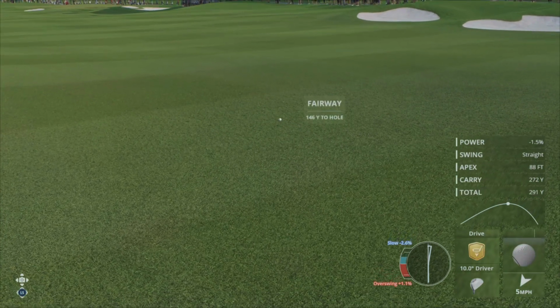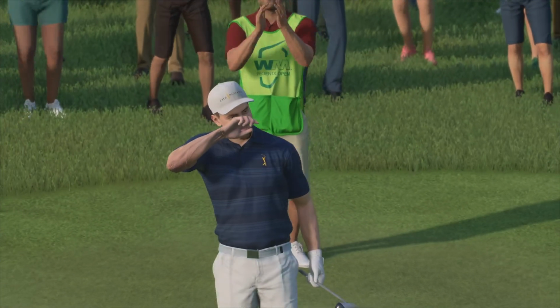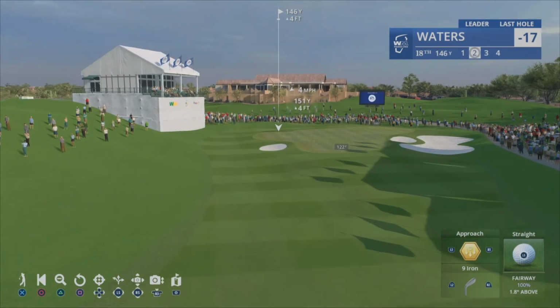So simple when you're going good, doesn't it? And that is yet another solid drive. From an ideal location, middle of the fairway, this is second.